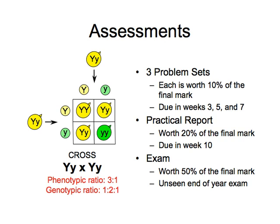Genetics has 5 assessments. The coursework includes 3 problem sets that are due on the Thursday of weeks 3, 5, and 7, each of which is worth 10% of the final mark on the course. The problem sets are designed to test the students' understanding of the course material and develop problem-solving and hypothesis testing skills. Problem sets are returned to the students during the term and thus provide immediate feedback on their progress in the course and their understanding of the course material.